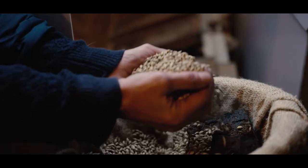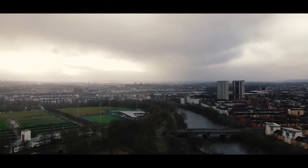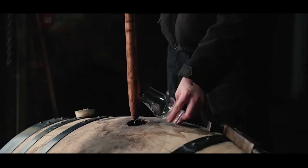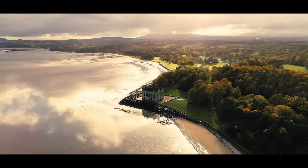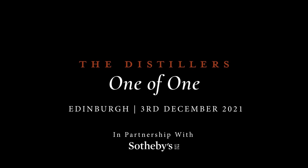Something unique has been born. A collective endeavor that will transform the lives of disadvantaged young people in Scotland. A celebration of the craftsmanship, innovation, and value of Scotch whisky. A determination to make a lasting difference. The Distillers Charity, in partnership with Sotheby's, presents The Distillers One of One.